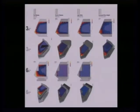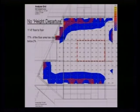So this shows you just a sampling of the hundreds of different models that we ran in-house. This is the typical output we would get. What you're looking at is a floor plan of the building. The upper floors are defined by this shape, and the lower floor extends out. Within that office space, we were trying to drive daylight deep into the building. It's a pretty fat building, not 60 feet, more like closer to 90. So getting daylight deep into here has been a real challenge, and the only way to do it is using this computer technology.